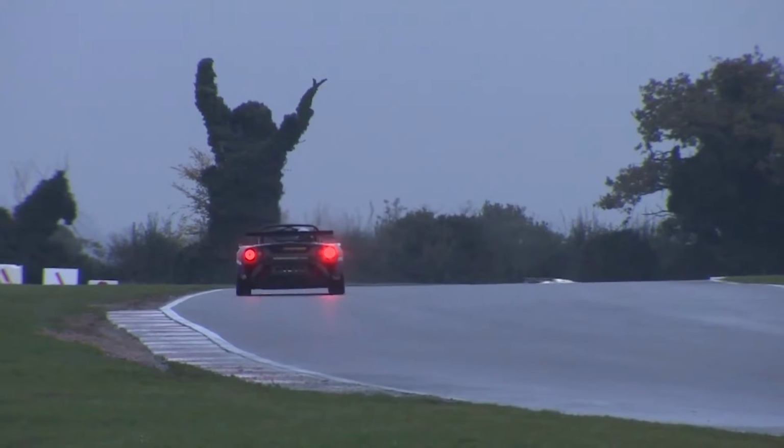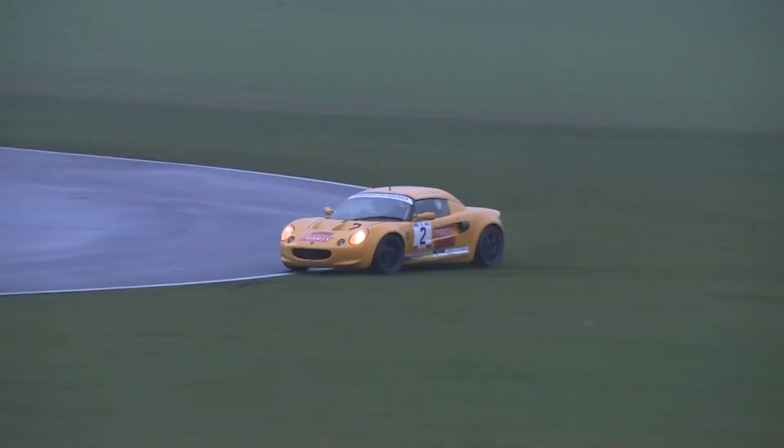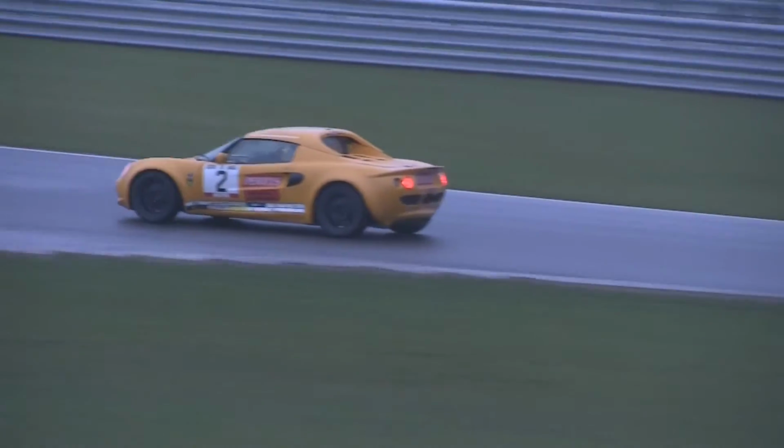Accelerating then out of Riches on towards the Montreal hairpin. We've got the yellow flag, and that's because of Ken Savage, having to test the rallycross abilities of a Lotus Elise as he rejoins the track.